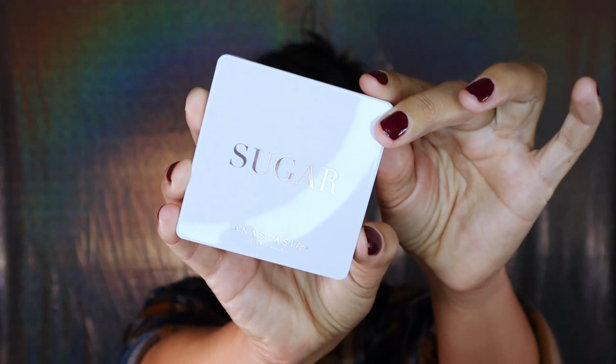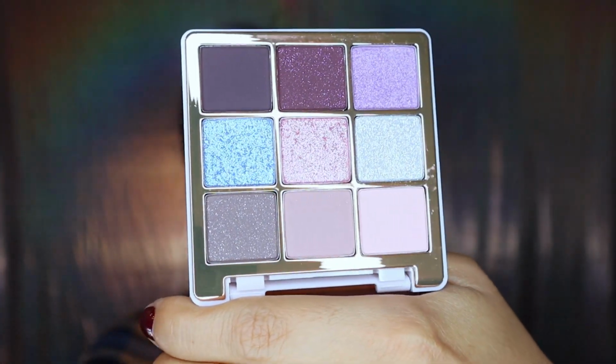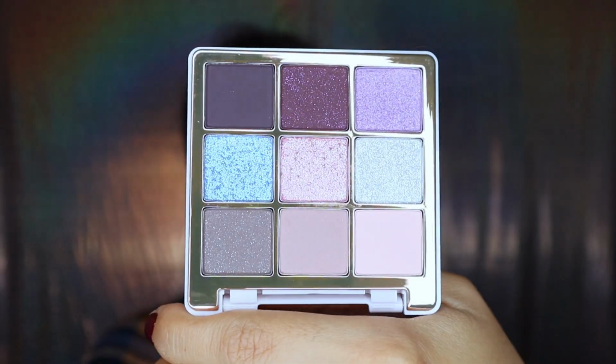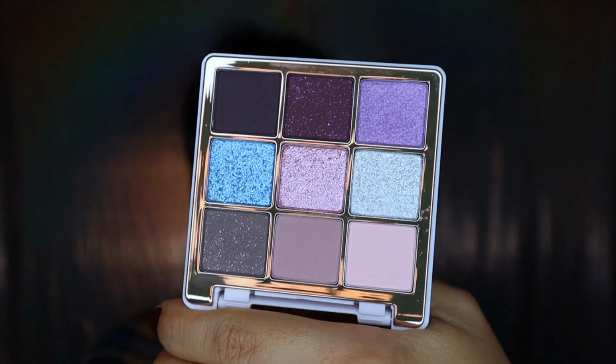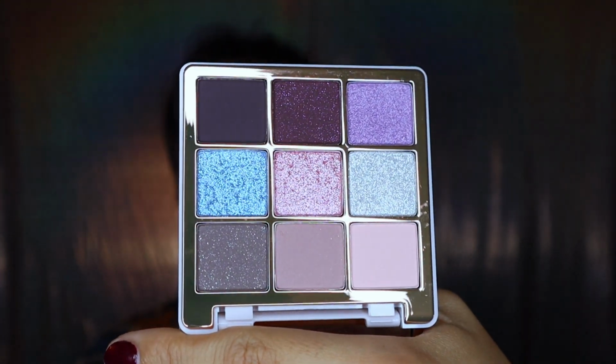So I'm torn. I don't know if I want to use this palette or this palette, the Sugar palette. So the Sugar is definitely different than the Spice. The Spice is more earthy tones. The Sugar is giving candy coating colors. It's a little bit more cool toned, sultry tones, but even the neutrals have sparkles. I don't know which one to pick.